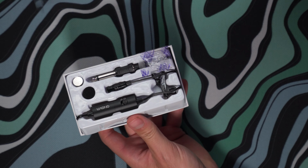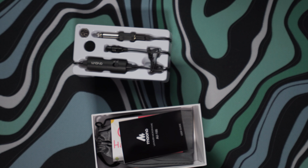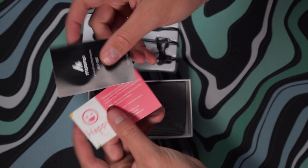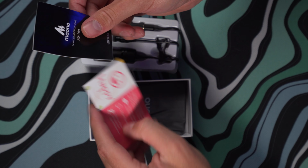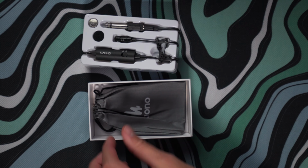So looks like it just comes right open just like that. And then this comes out, a little bit of that random stuff you always get. So underneath the actual package right here, looks like you get a little bit of your happy, not happy card right there. And then you get your user guide, which is always nice to have. Let's put that aside. What do we get?